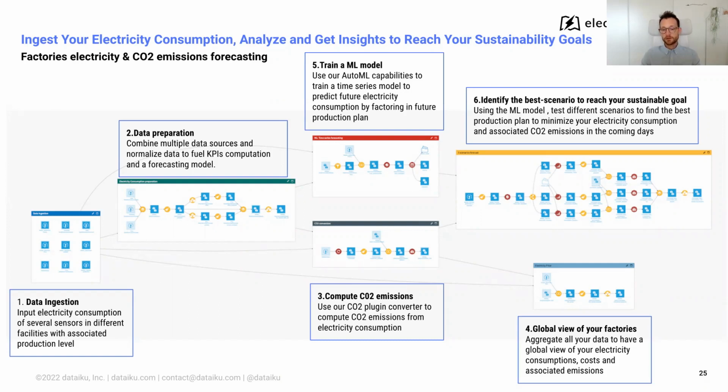The third one is to compute the CO2 emission from the data we have, the electricity consumption we have. The fourth one is if you need to have some view of the price and the electricity price, so the impact in terms of consumption and price of the electricity. The red part, the red flow zone, is regarding the machine learning model.